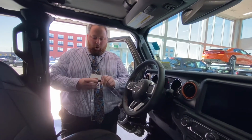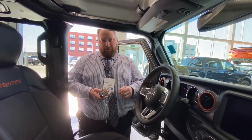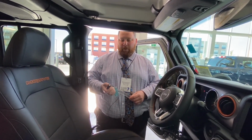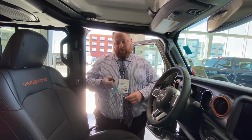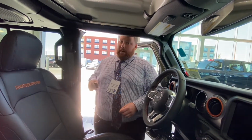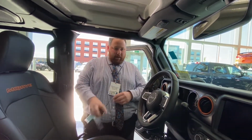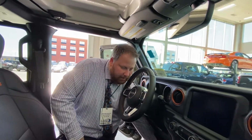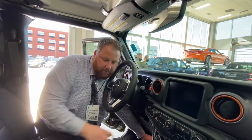So talk about the key real quick first. You have lock, unlock, remote start, of course the sound the horn so you can figure out where it is in the parking lot, and then a flip out switchblade style key. Use that to manually unlock your doors if your battery's dead, and then push button ignition, so as long as the key's in your pocket, foot on the brake, fire right up.